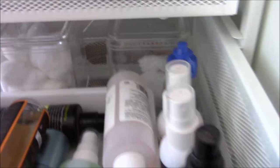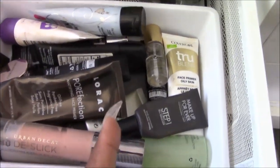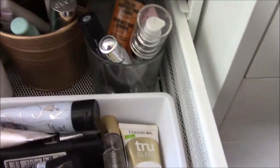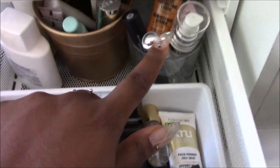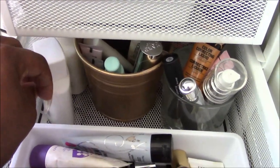Extra cotton back there. And then in here are all my face primers. So in the front, I have all my mattifying face primers because I use those the most. Then we have some glowy ones here in this cup. These are pore refiners, and these are those Nivea aftershave balms.